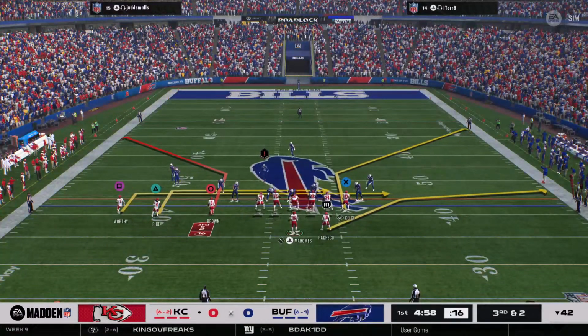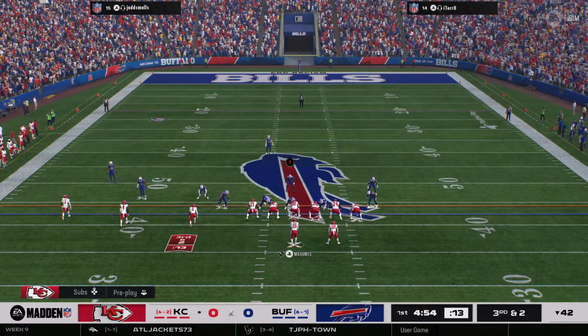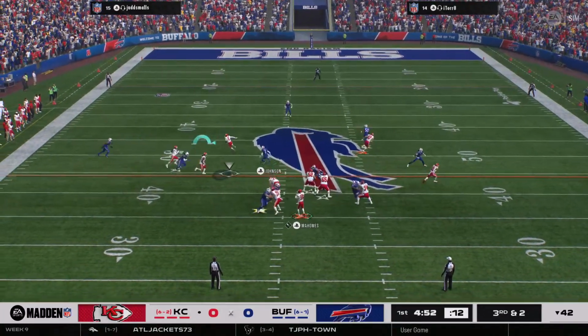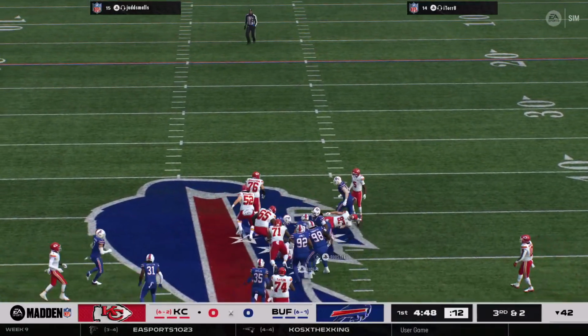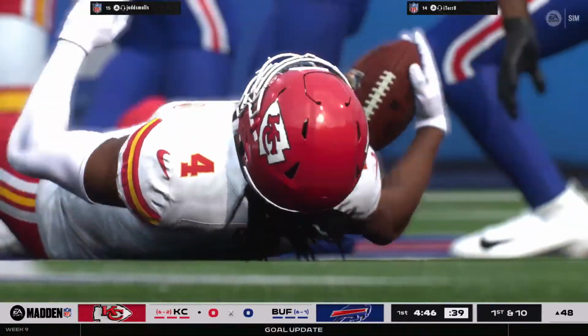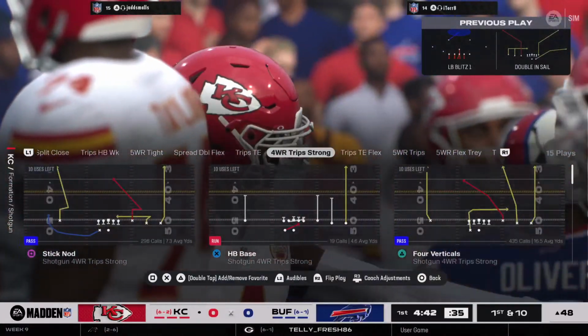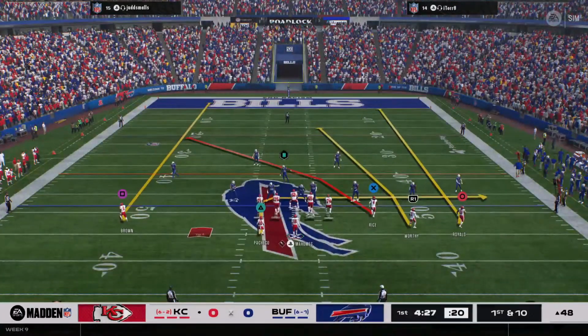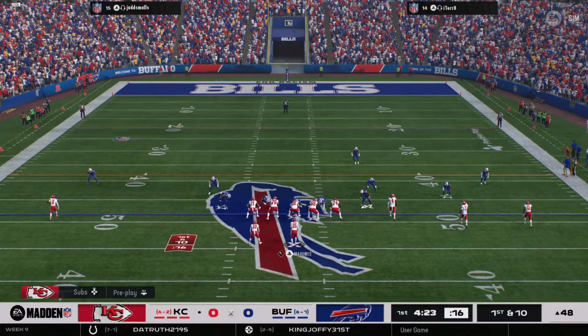Three plays in and a test. It's 3rd and 2. Throwing from the gun, here's Patrick. That is caught. He gets the hook up with Rice. He's going to have the first down. So they convert on 3rd down with a pickup of 9. Kansas City Chiefs, first down.